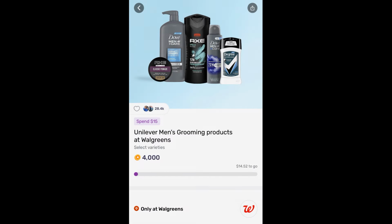I also still have this spend $15 on Unilever men's grooming products at Walgreens, and those Axe sprays will count towards this. I still have $14.52 left to go to get $4 back. So I'm definitely going to submit my receipt to Fetch Rewards. It won't get to the $15, but it will get me close. And if I end up getting any more of the Unilever products, then I'll get to that $15 mark, meaning I'll get $4 back.